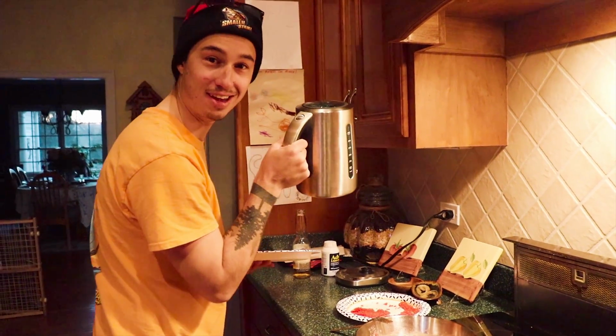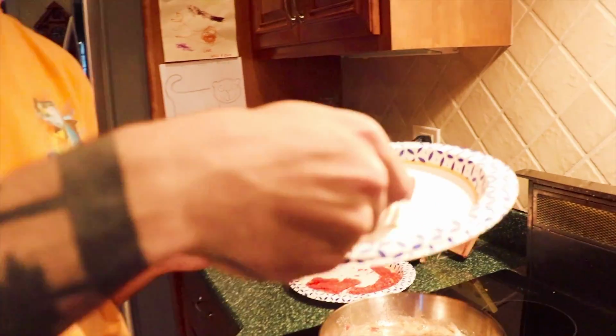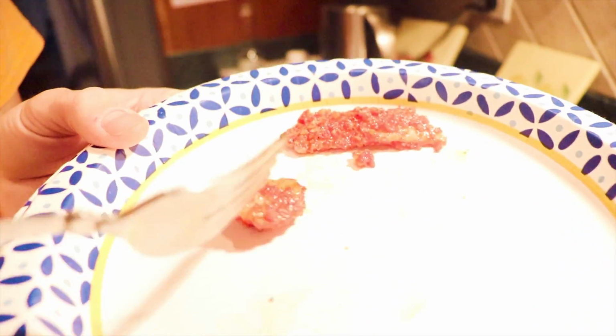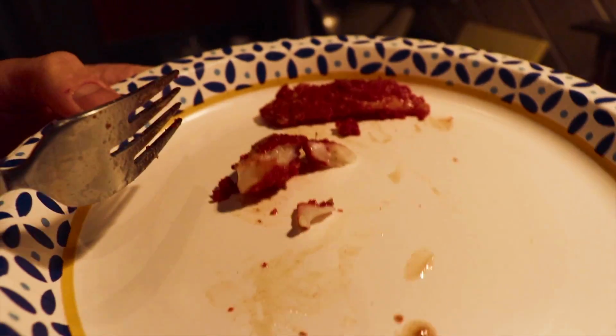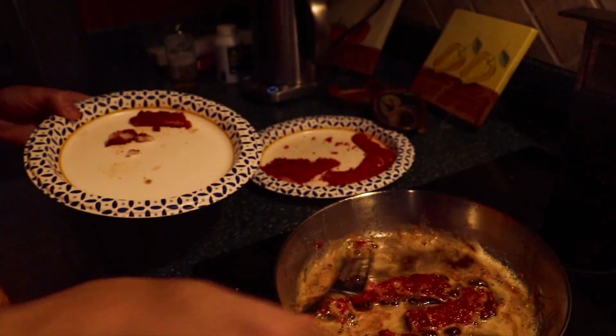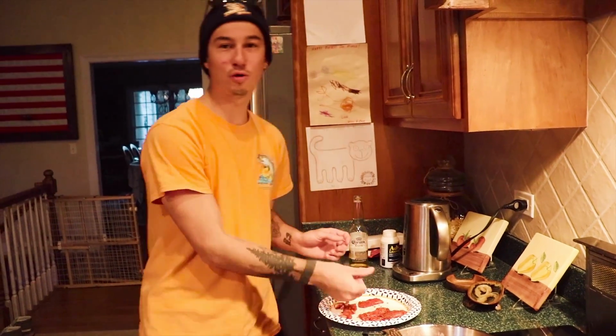You want some tea. So you want your fish white and flaky. So if you see right here, that is perfectly white and flaky. I gotta get these other pieces off. Holy!